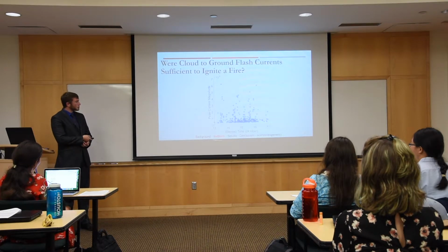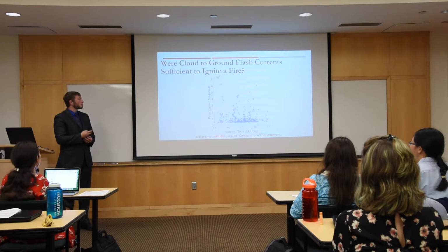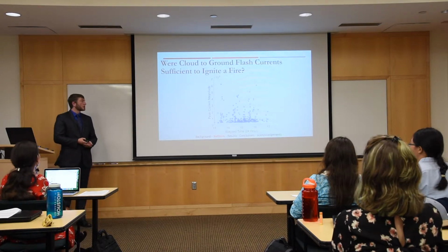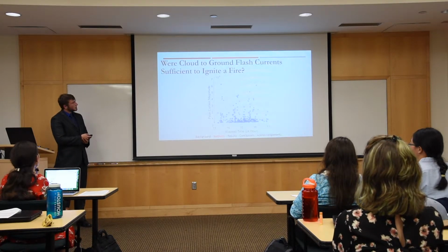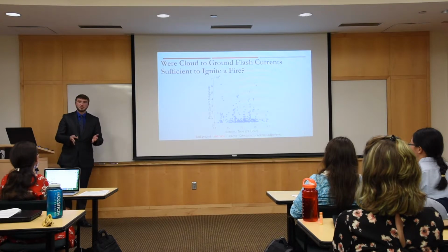So we see, starting at about 2 o'clock Pacific Standard Time, a general increase in the overall peak current magnitude. A higher peak current magnitude leads to a higher risk and a higher chance of actually igniting a forest fire, where we see the peak around 4:10, 4:15, give or take, followed by a dramatic drop-off with the storm leaving the area.